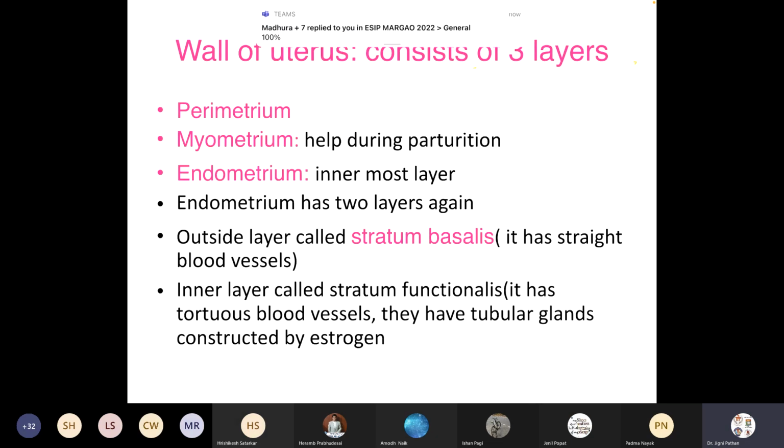One is 100%. Okay, that's great, Madura, and if it's 100%, it's a great compliment to me that I'm able to deliver the 100% and you're able to take the 100% of it. Thank you.